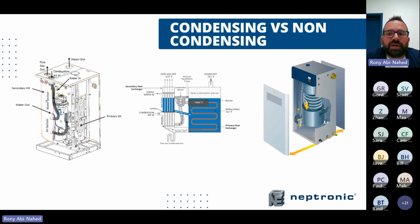So what's available in the market? You have two options: a non-condensing gas unit or a condensing gas unit. What's the difference between condensing and non-condensing? Non-condensing means you only have one heat exchanger. As you see here on the right side, you have a unit with a heat exchanger. Depending on the manufacturer, you can have a coaxial heat exchanger or a U-shaped heat exchanger.